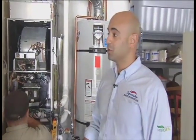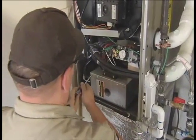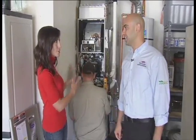Well, most manufacturers generally recommend that the furnace should be serviced yearly. That would be a newer furnace or an older furnace. Once a year is adequate. So if you haven't had this done in a while, like me, are there any signs? Should you look for something on your furnace to know it needs to be serviced?